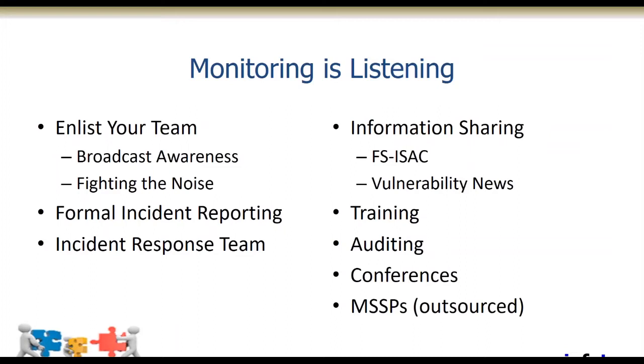But we really want to create a place in our organization where people are encouraged to self-report, where employees are seen as part of the monitoring process, and that really what it's all about is filtering what we learn into the incident response team.